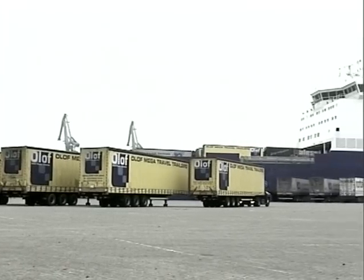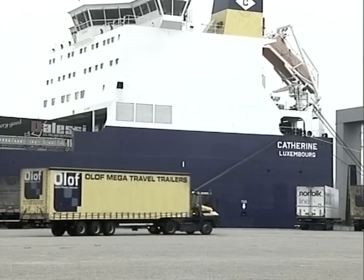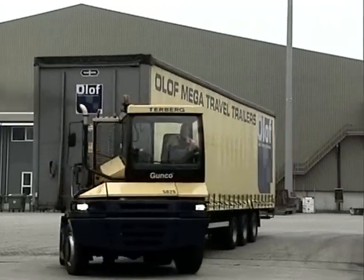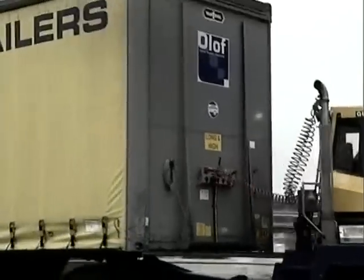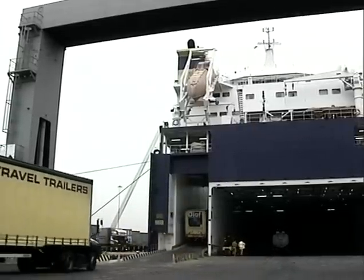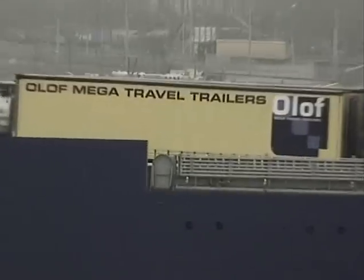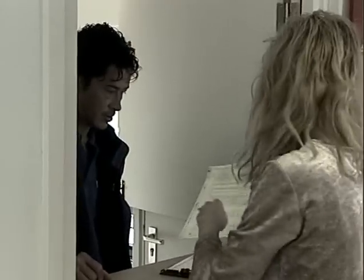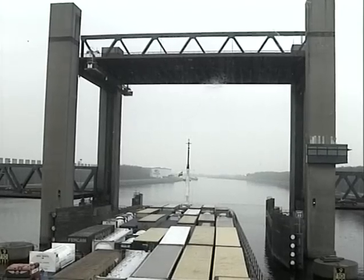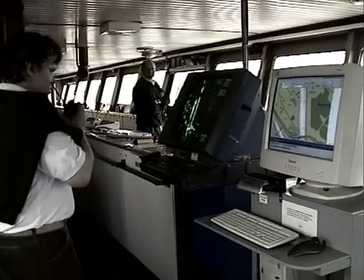The mega-trailer comes into its own on the transport routes between Great Britain and Ireland and the European mainland. The high volume of 100 cubic meters on less than 14 meters of ferry produces the lowest transportation cost per unit. Of course, this also has to do with the fact that the trailers cross the channel unaccompanied. However, if the nature of the goods demands accompanied transportation, this can be arranged by Olof. Olof is totally at home on these routes and in dealing with the administration involved.